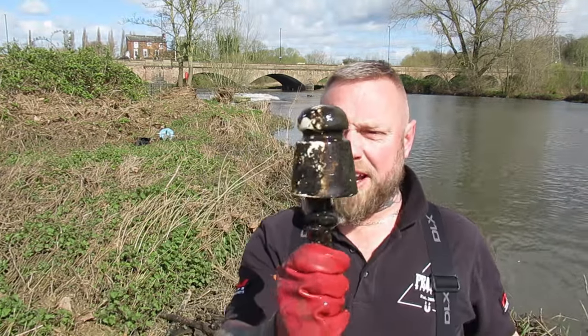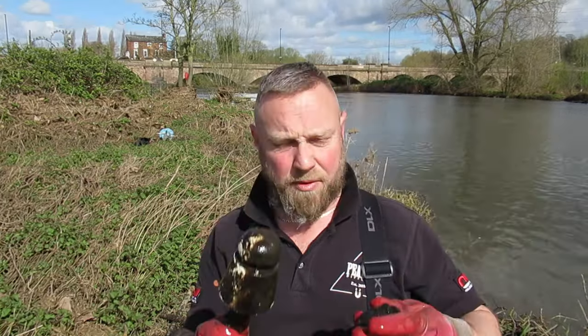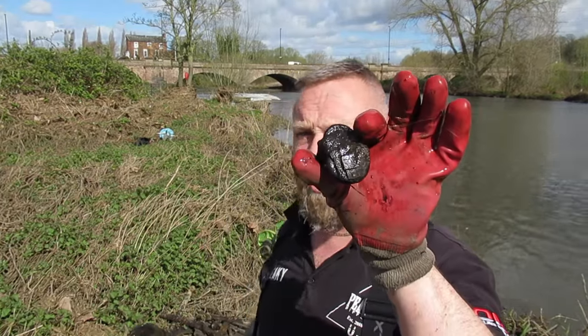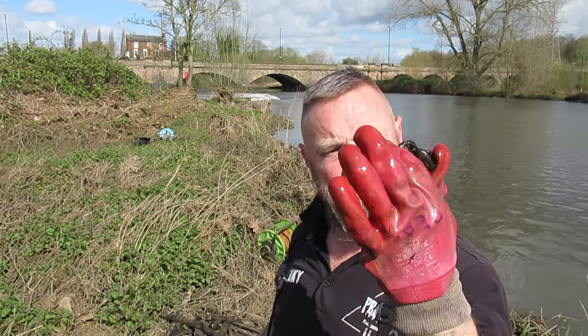So I've just found an old insulator. We'll clean that up and have a look, see if there's any date on it, because some of them have dates on. And a little old padlock as well. That's a lot older than the other one we found, I think.